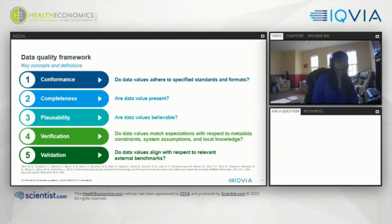Right? Validation, do the data values align with respect to external benchmarks? So you're not only looking at your own data asset, but comparing it to potentially national benchmarks or other networks' benchmarks. Does your data align with all those other benchmarks that are outside? When you do a sniff test, does it live up to that sniff testing?